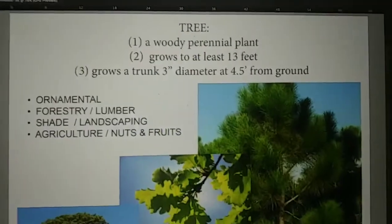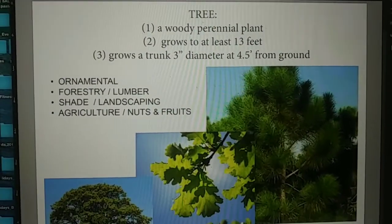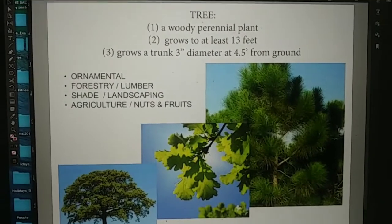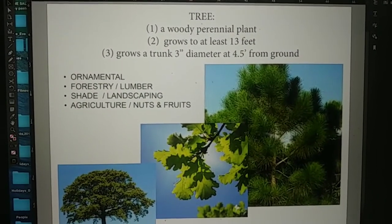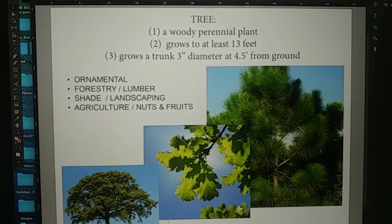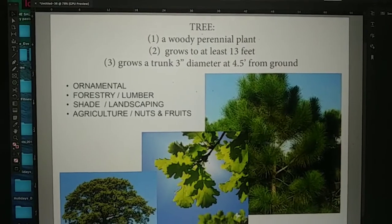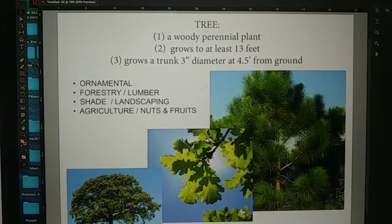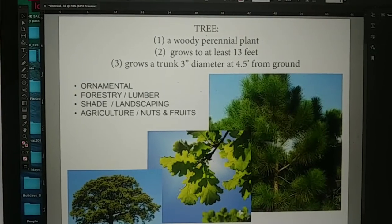So, a tree doesn't usually go down into the earth into a bulb in its dormant stage, but it does grow year after year. They grow to at least 13 feet, so an adult tree needs to be at least 13 feet tall, usually more. Some trees can be over 100 feet tall, but the 13 feet is really your minimum. Anything that doesn't grow over that is going to be a shrub.